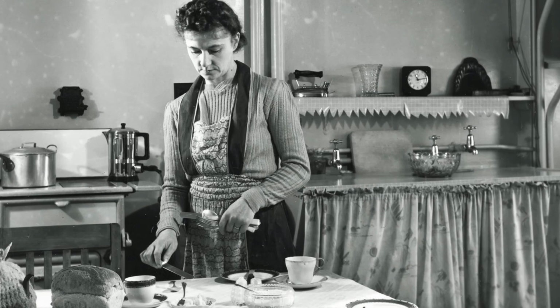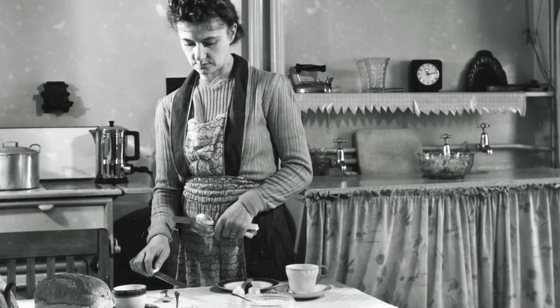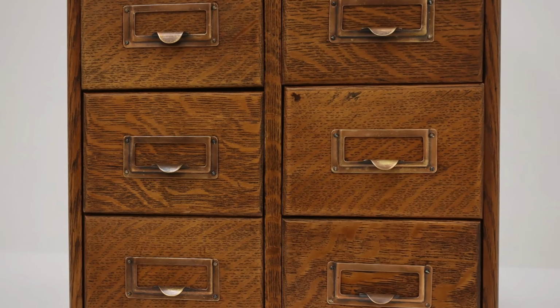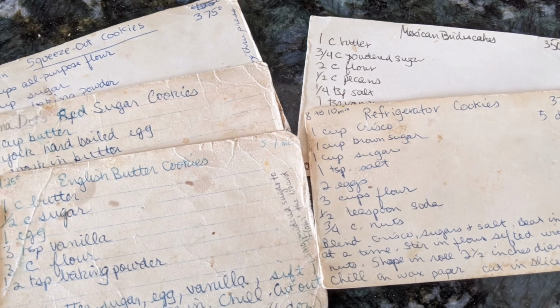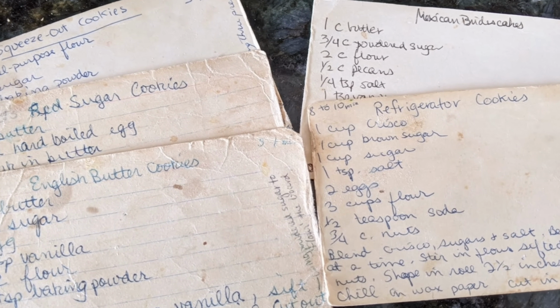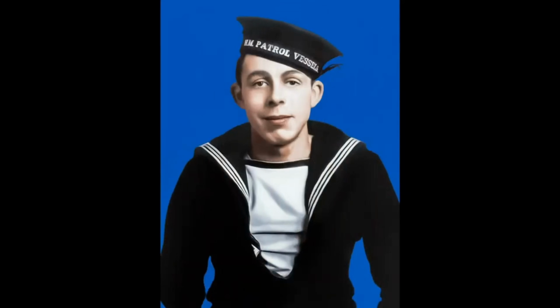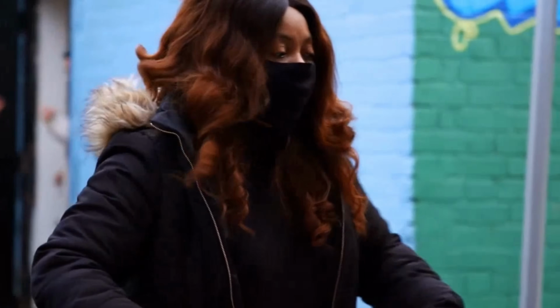The shame of poverty food was sometimes worse than the poverty itself. Mothers who served bread and dripping felt they were failing, even as they performed miracles of economy. This stigma drove many dishes underground. People stopped admitting they ate them. Recipes were never written down because writing them meant acknowledging what they represented. Only now, decades later, are people beginning to reclaim them.